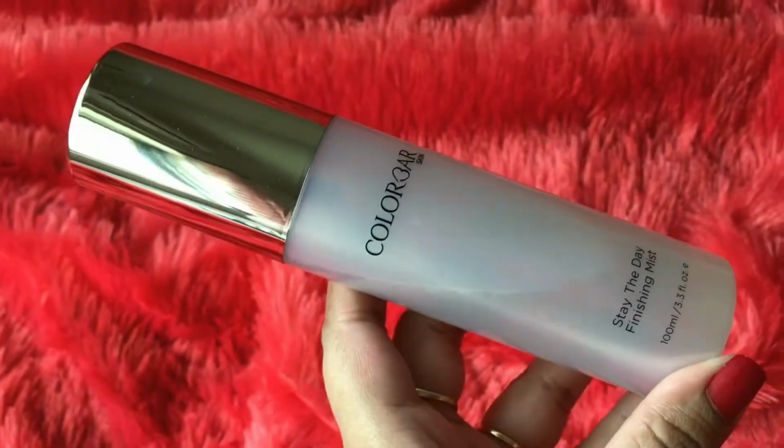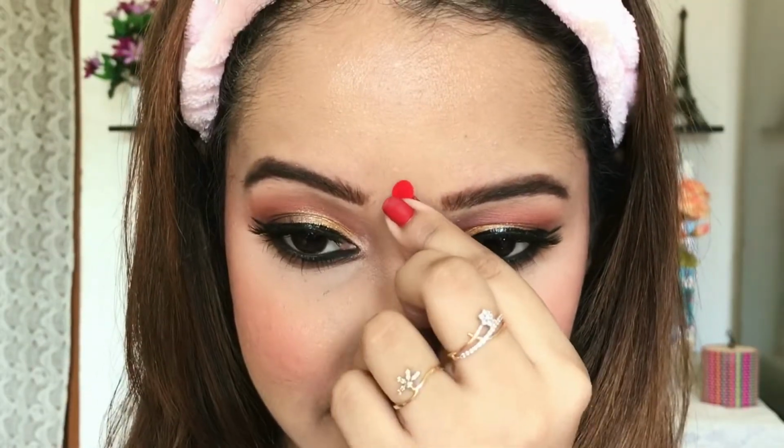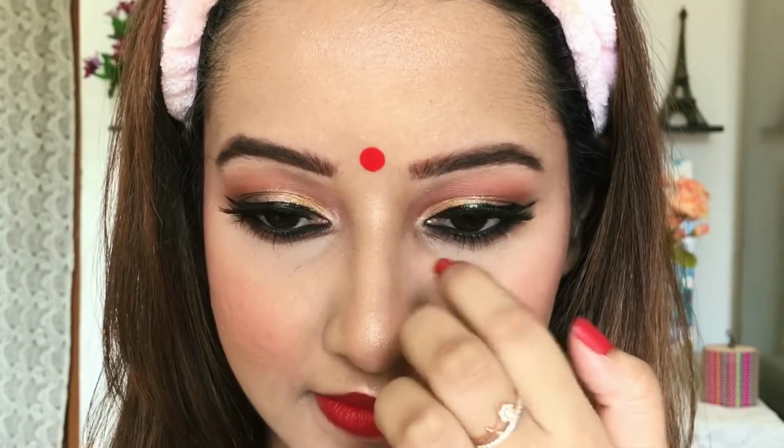To set my makeup, I'm going to use Color Bar Stay the Day Finishing Mist. After using the mist, I'm really feeling very refreshed and really nice. As it is a traditional look, so I'm going to use a red bindi.